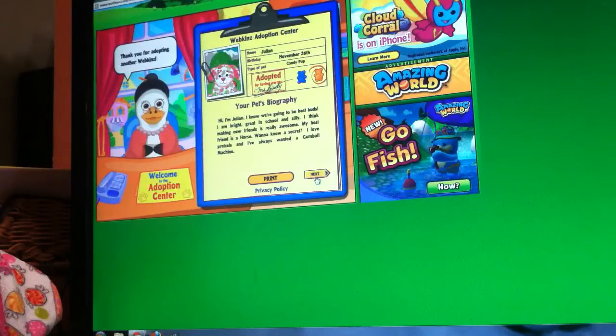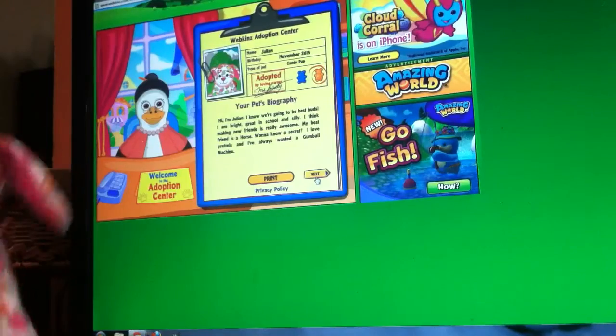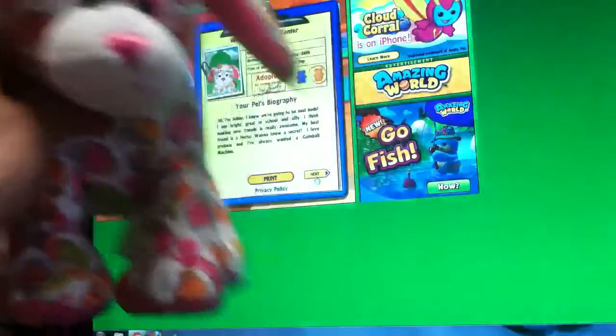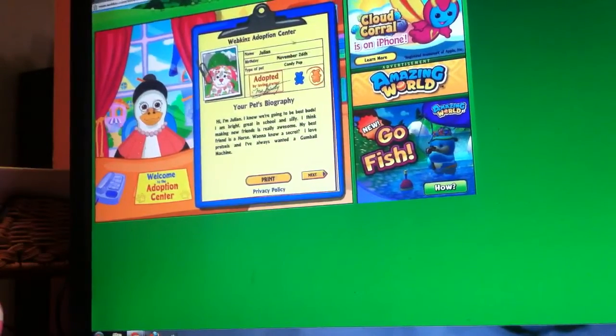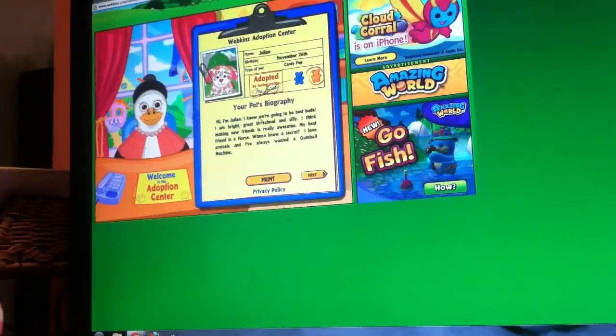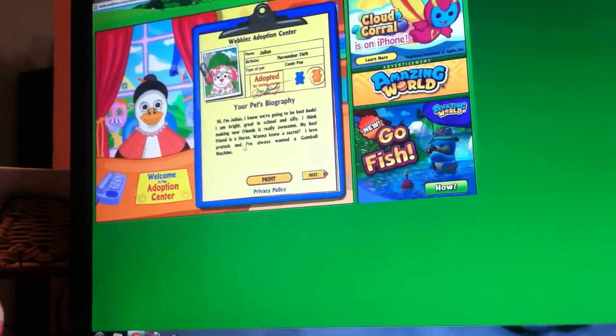Why don't I adopt the Webkinz on my birthday? But look how cute that is! So gorgeous! It's awesome. So cute. So, name Julian, birthday November 26th. She's a candy pup and she's a girl. Hi, I'm Julian. I know we're going to be best buds. I am bright, great in school, and silly. I think making new friends is really awesome. My best friend is a horse. Want to know a secret? I love pretzels. I've always wanted a gumball machine.